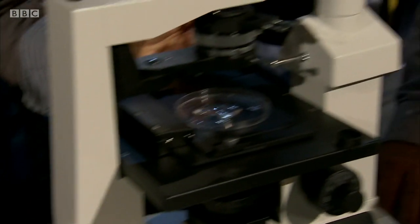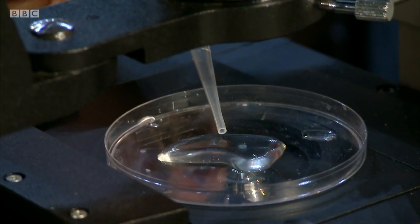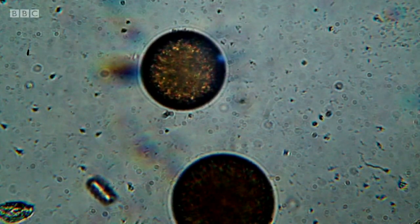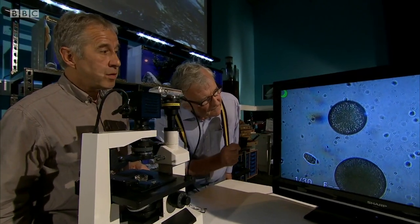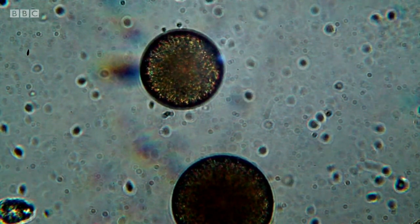We can analyze a sample of seawater under the microscope. So what can we see here? The large round cells are the eggs. Each one of those is a single egg. And all of those small little creatures swimming around them are the sperm.